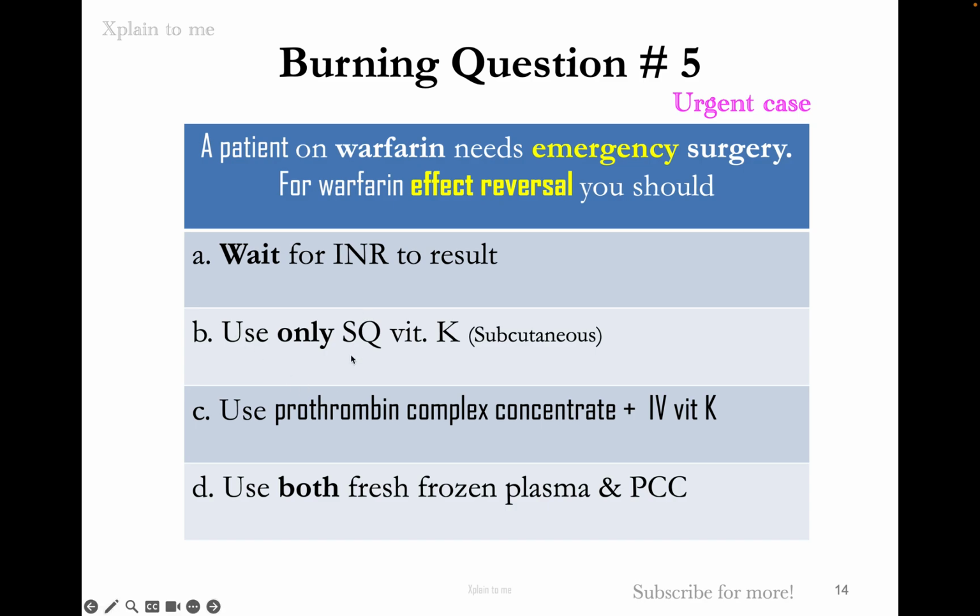What about subcutaneous? Let's talk about that. Sub-Q vitamin K is not reliable. Keep in mind, vitamin K comes in 4 forms: intramuscular, subcutaneous, IV and oral. But IM and SC have unpredictable efficacy. So we don't want to take a risk during an emergency situation. Both IV and PO show equal efficacy. Therefore, we are going to depend on those. But they differ in onset of action. Therefore, we are going to stick with the IV vitamin K. So PCC and IV vitamin K, that's the answer.